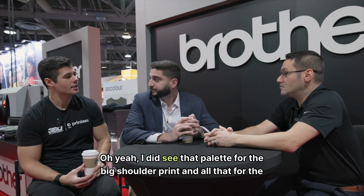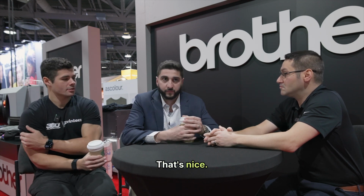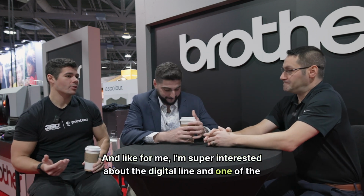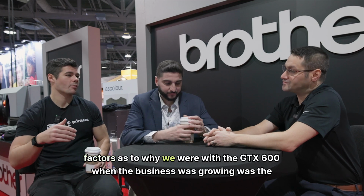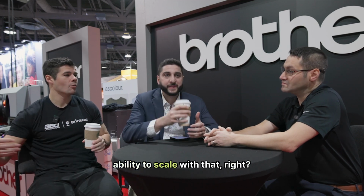Oh yeah, I did see that pallet for the big shoulder print and all that for the Brother. That's nice. Can't run it through the digital line, but no. And for me, I'm super interested in the digital line, and one of the biggest factors as to why we went with the GTX 600 when the business was growing was the ability to scale with that, right?